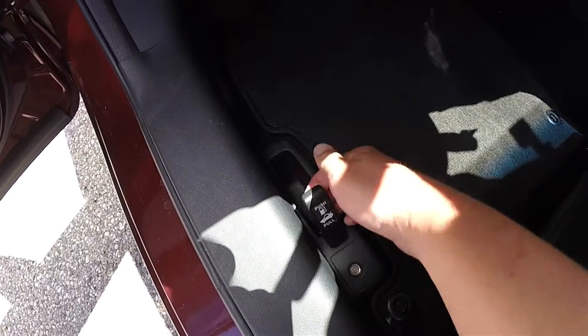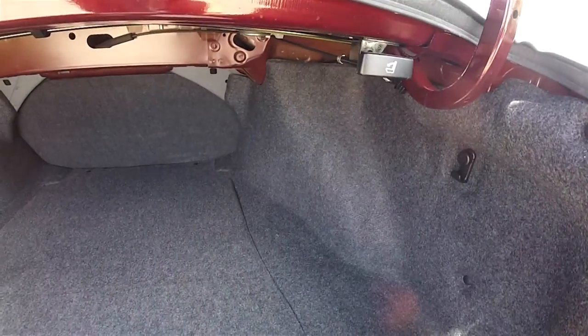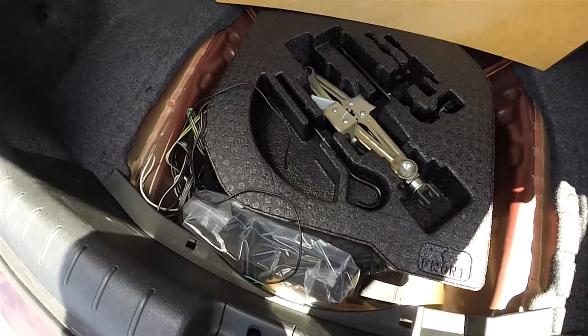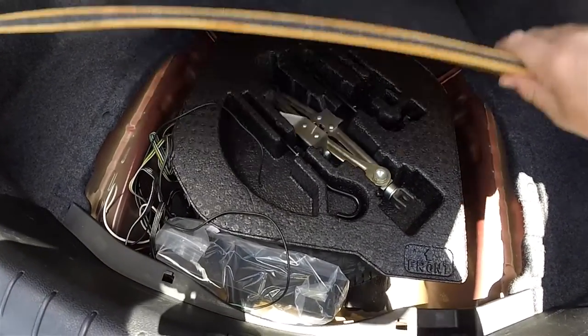Alright, to open the trunk, just pull on the floor mounted lever. Very nice and spacious trunk. It is fully carpeted. Seatback release handle. Jack and tools with your spare tire mounted below.